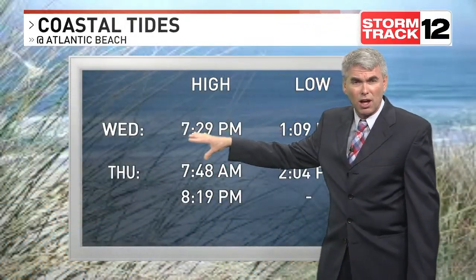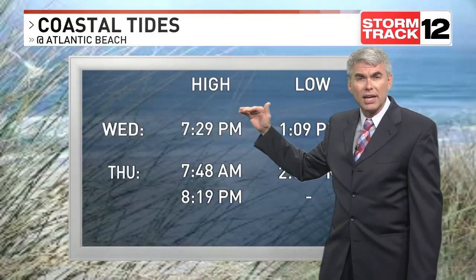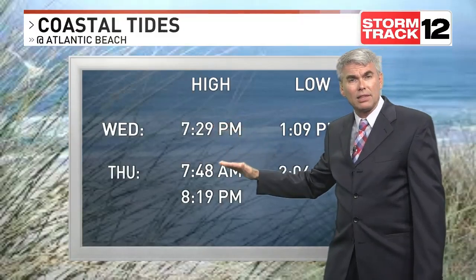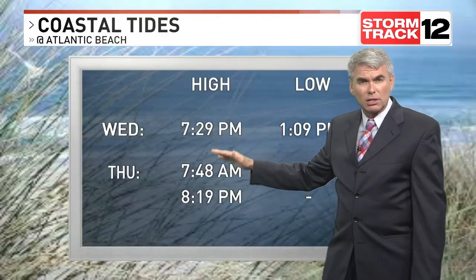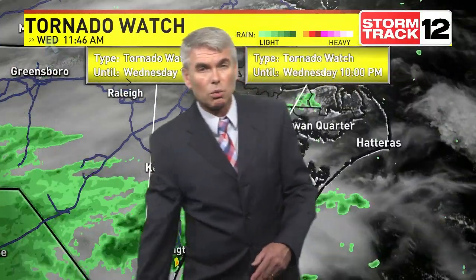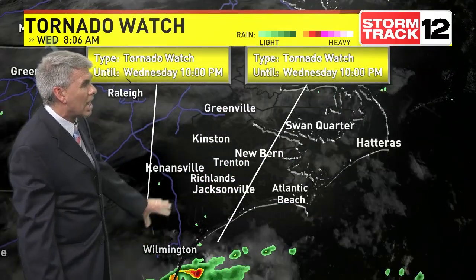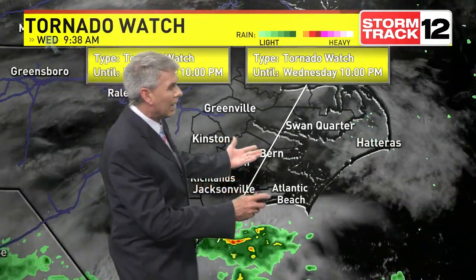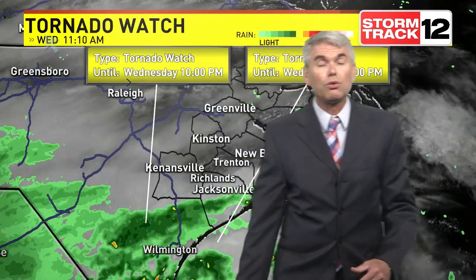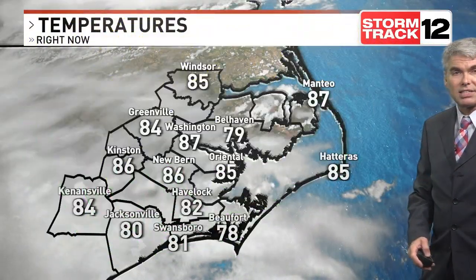Speaking of the potential of flooding and storm surge, we're keeping our eye on the high tides here, especially one later this evening and then the one tomorrow morning, as they could give us a little bit of exacerbated height as far as the rainfall is concerned for us here. The tornado watch stops just to our south, but I would not be surprised if later this afternoon that would be continued for us here across eastern North Carolina as a result of this system.